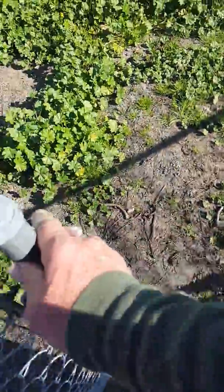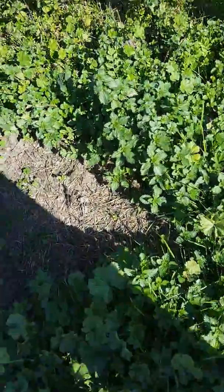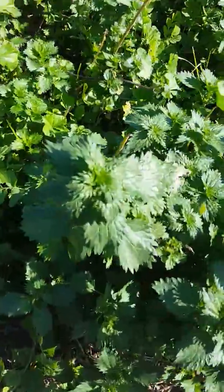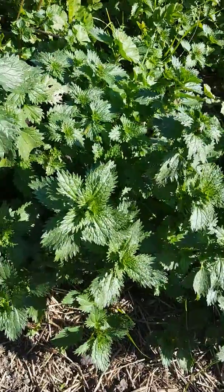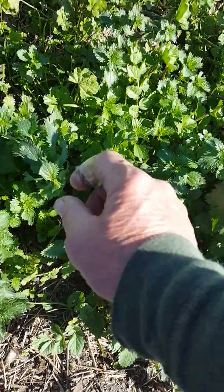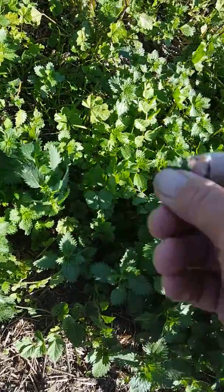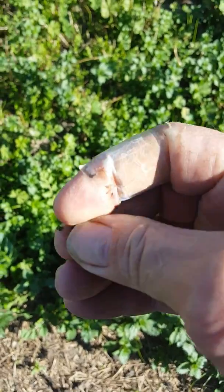And one more is stinging nettle. And stinging nettle has many things. It helps fight gout and quite a few other things. And this is stinging nettle. And the way you handle the plant, if you just want to eat a little bit, is you take a leaf like this and you bend it over. Okay, then you pick it, then you roll it in your hand, and that takes away the stinging part of the plant.